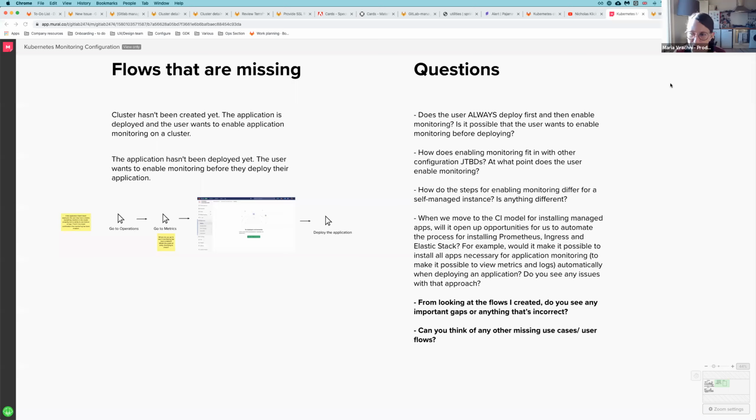Okay, let's go to the next question to get through all of them. How do the steps for enabling monitoring differ from a self-managed instance? Is anything different, actually? So the short answer is no, nothing is different. You follow the same steps.